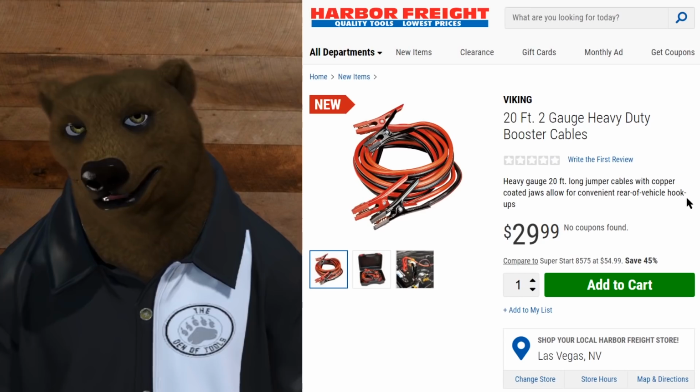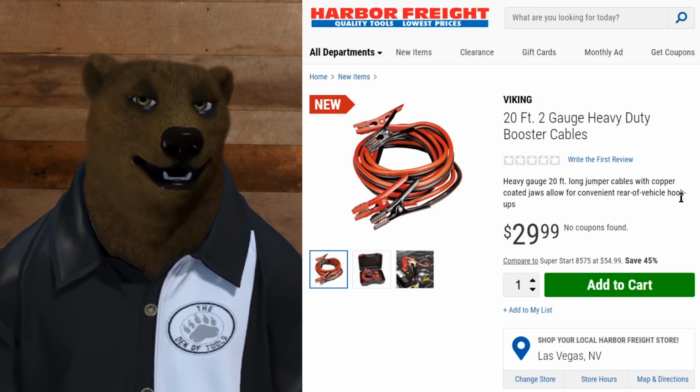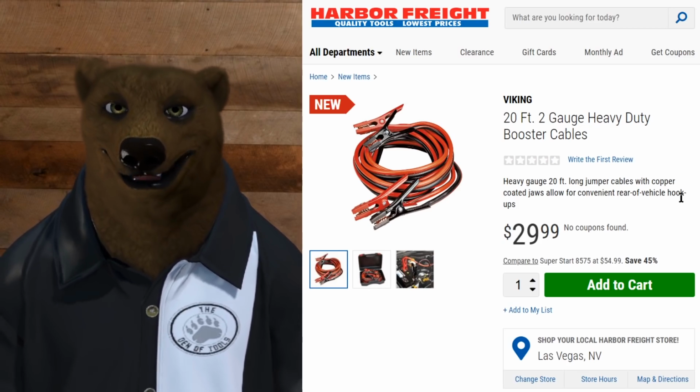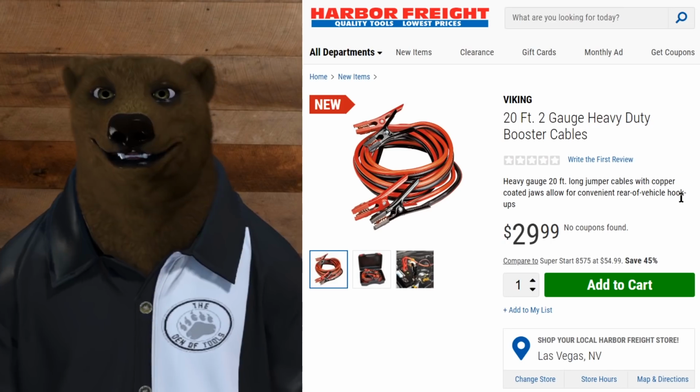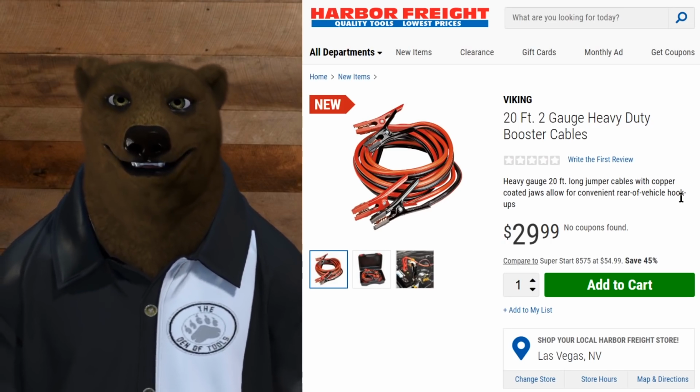20-foot, 2-gauge heavy-duty booster cables. These I'm intrigued by. If you drive an 8-cylinder, a big 8-cylinder, something like that, you need some heavy-duty jumper cables. The regular cheap consumer ones like you'll pick up at Target or so, they're not going to cut it. You need serious jumper cables.